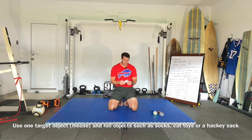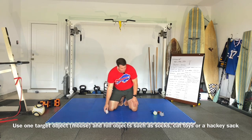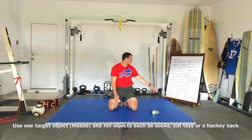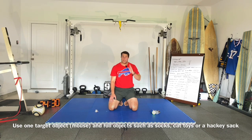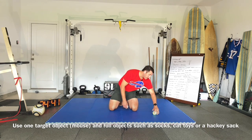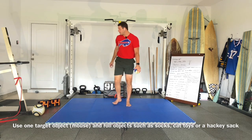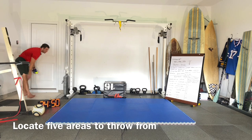But I'm going to use the mouse as the target. So what we're going to do is we're going to have a target, which is going to be the mouse for me. So I'm going to throw the mouse somewhere, and then I'm going to decide where I'm going to throw from. So I'm going to find five different points in here. I'm going to set up five different points in the gym or in your house that you're going to throw from, okay? And we're going to decide where we're going to set the target. Now you can do the opposite. You can set the target somewhere and then build your options, but we're going to go ahead and place our target first.